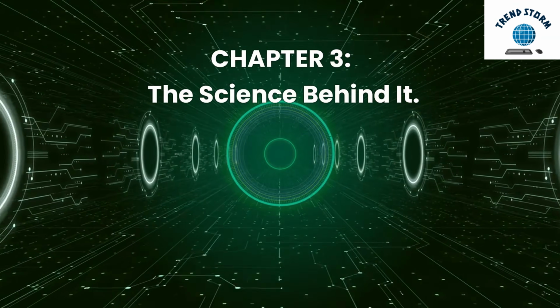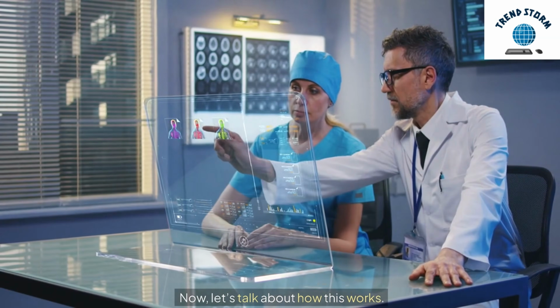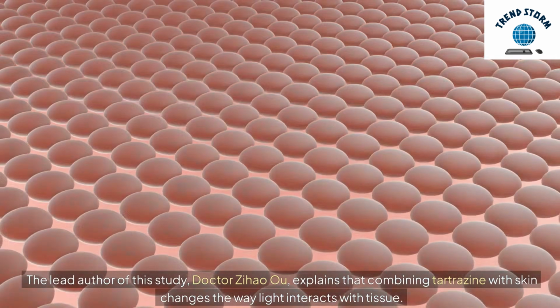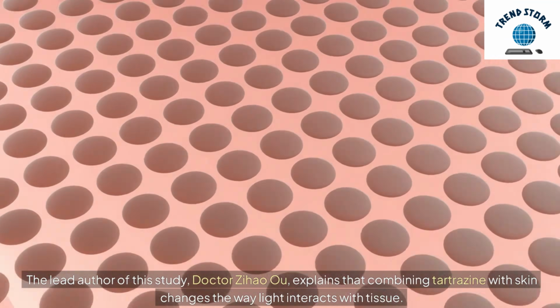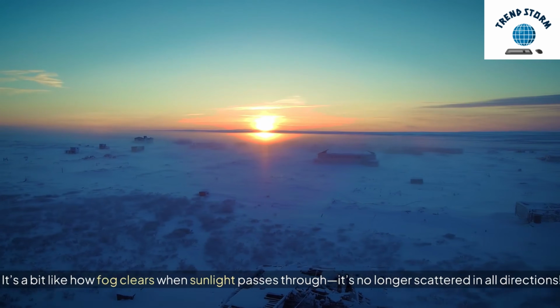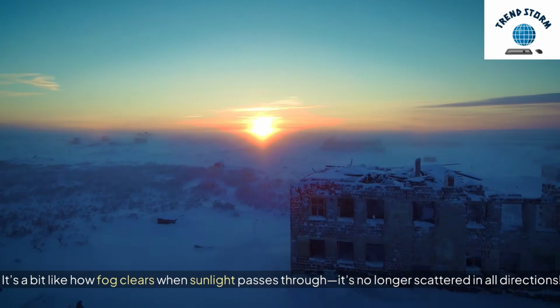Chapter 3. The science behind it. Now, let's talk about how this works. The lead author of this study, Dr. Zhao, explains that combining tartrazine with skin changes the way light interacts with tissue. Normally, light scatters when it hits skin, but the dye alters the refractive index, making the skin transparent. It's a bit like how fog clears when sunlight passes through. It's no longer scattered in all directions.